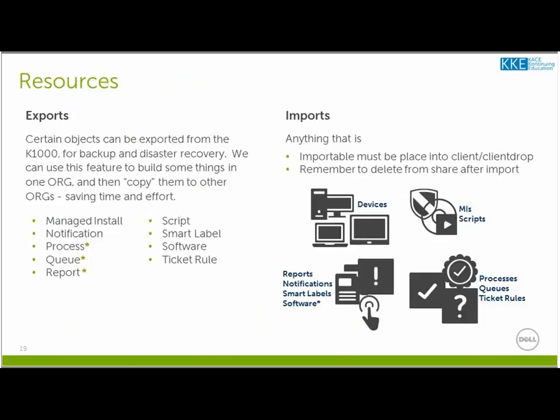Now, we've been harping on the whole session so far on how completely separate and distinct each org and database is from each other. However, it doesn't necessarily mean that you have to build everything separately. If you want very similar or the exact same things in multiple orgs, you don't have to build them from scratch in each org, at least many of the things you can build.